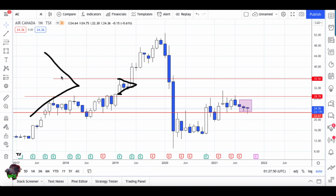So if you have something like this, this is a symmetrical triangle, okay? We have a price that's contained. So there's one candle here, and then there's one candle here, and then smaller, which means that the price is being squeezed. And then finally, it can either break to the downside, okay? Or it can break to the upside, okay?